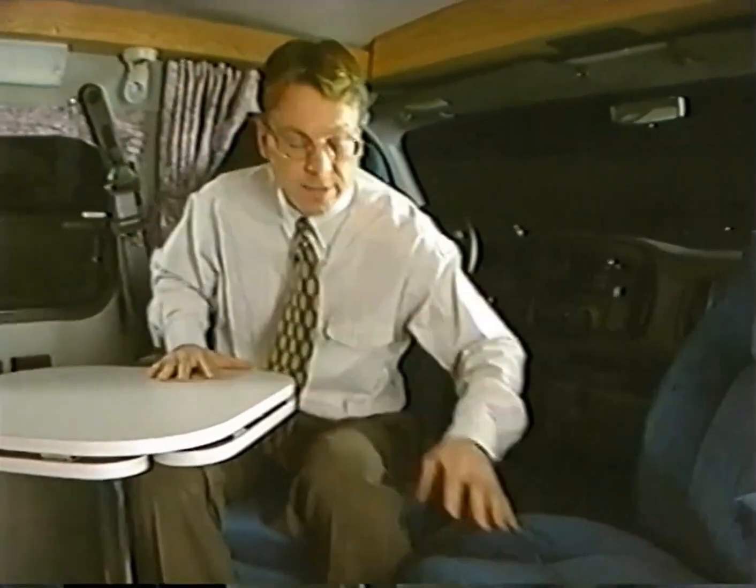There is one final advantage to having this table at the front, and that way you can maintain separate eating and sleeping sections for the people at the rear. That way you don't have to make your bed up every night or make your dinette up every morning. It's a real convenience not normally found in a vehicle this size, normally just in larger motorhomes. Now let's take a look at some of the things that are interesting on the outside of the Roadtrek.